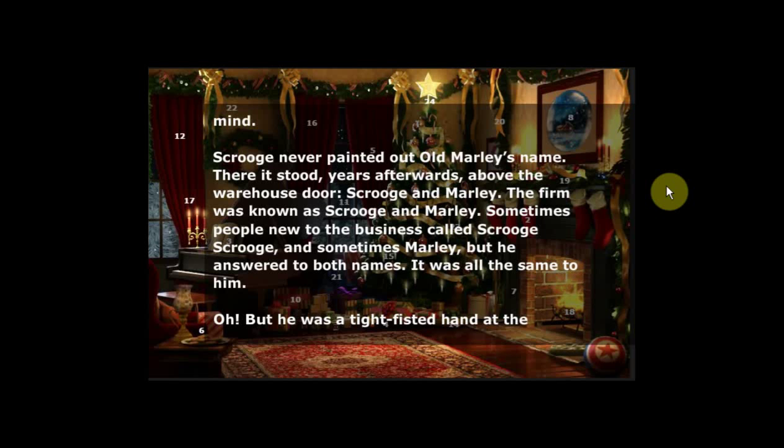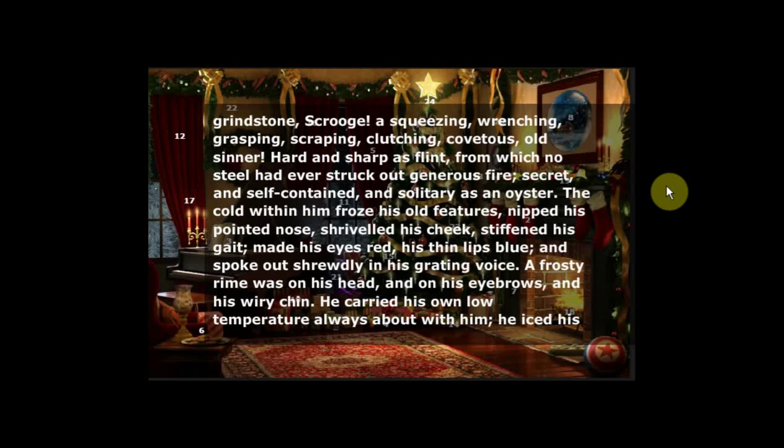Oh, but he was a tight-fisted hand at the grindstone, Scrooge, a squeezing, wrenching, grasping, scraping, clutching, covetous old sinner, hard and sharp as flint, from which no steel had ever struck out generous fire, secret and self-contained and solitary as an oyster. The cold within him froze his old features, nipped his pointed nose, shriveled his cheek, stiffened his gait, made his eyes red, his thin lips blue, and spoke out shrewdly in his grating voice.